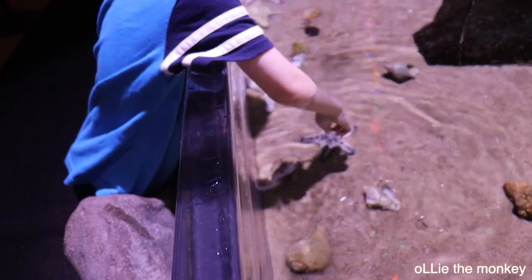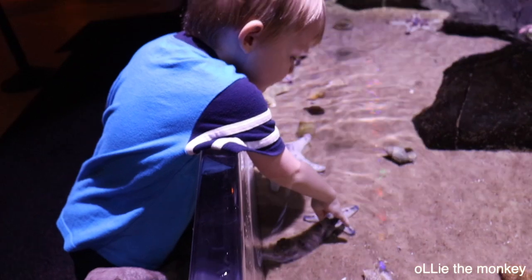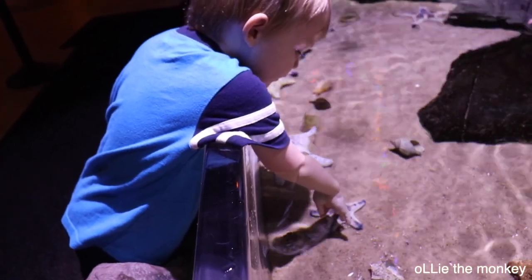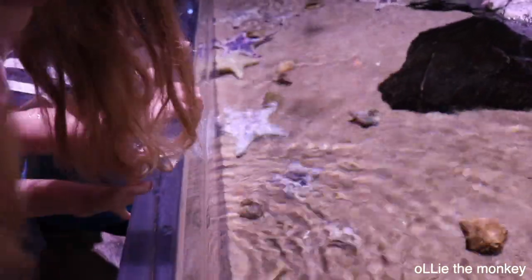The baby one? Yeah, he's just a little guy. He's a stingray. Oh, he feels good. You see him in there? Look at that stingray, bud. He's wiggling around on the ground.